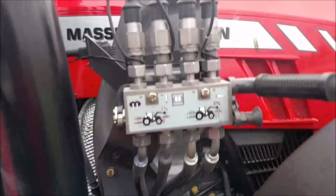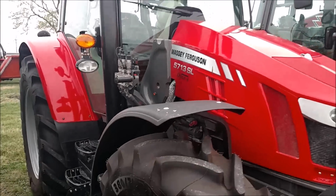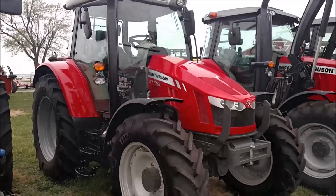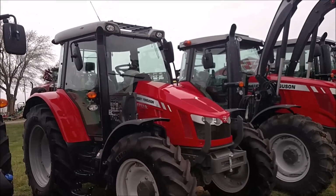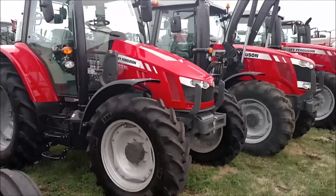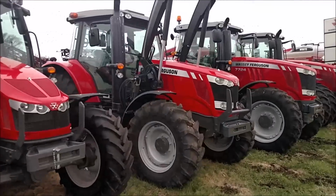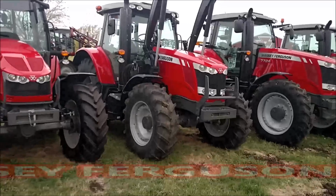Jumping up now. Now we're jumping up to the big tractors. 5713 SL. Again, got that slope nose hood. Look at that vizio cab up there. See right on the top of the cab, sunroof. You can see what you're doing when you're doing that loader work. Front wheel assist.